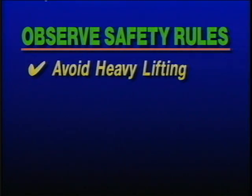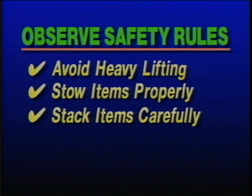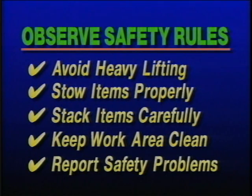Finally, be sure that you observe general safety rules. Don't try to lift objects that are too heavy for you. Don't leave any objects where others may stumble or trip over them. Don't stack things in an unstable or unsafe manner. Keep your work area clean and uncluttered. Report any safety problems that you observe. Encourage your coworkers to be as safety conscious as you are.